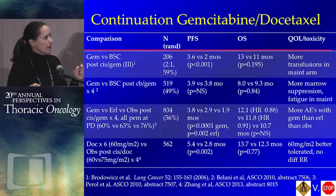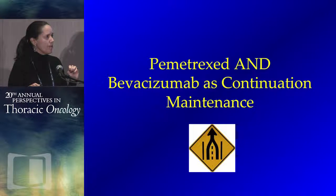There was a study looking at maintenance gemcitabine versus Erlotinib, and once again, that did not show a survival benefit. And then the last one is a Chinese study that actually looked at cis-docetaxel induction followed by maintenance docetaxel at a reduced dose of 60 milligrams per meter squared, and it showed a very impressive progression-free survival, but did not show an overall survival benefit. And of course, the toxicity is greater in any patients maintained on cytotoxic chemotherapy.